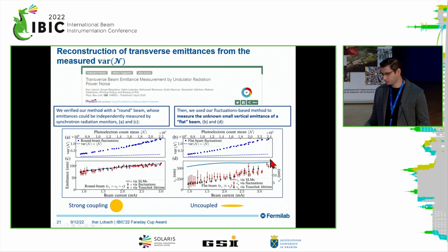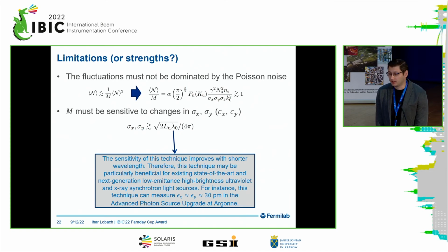There are two requirements for this fluctuations-based technique to work. First, the fluctuations must not be dominated by the Poisson noise, or in other words, the average number of detected photons must be larger than the number of coherent modes M. And second, the number of coherent modes M must be sensitive to changes in transverse beam sizes or emittances.